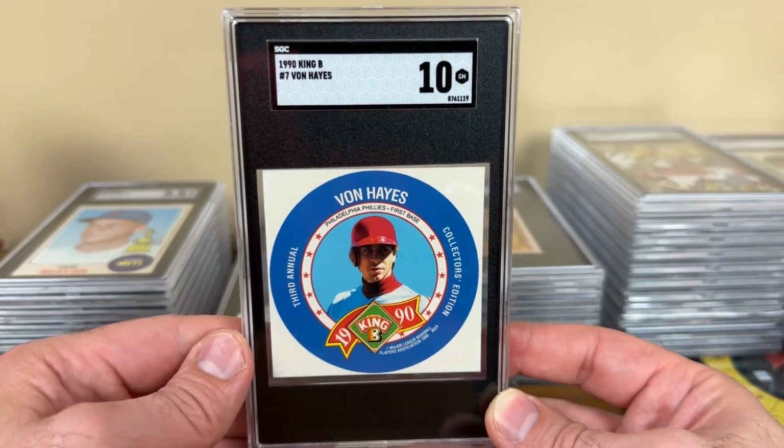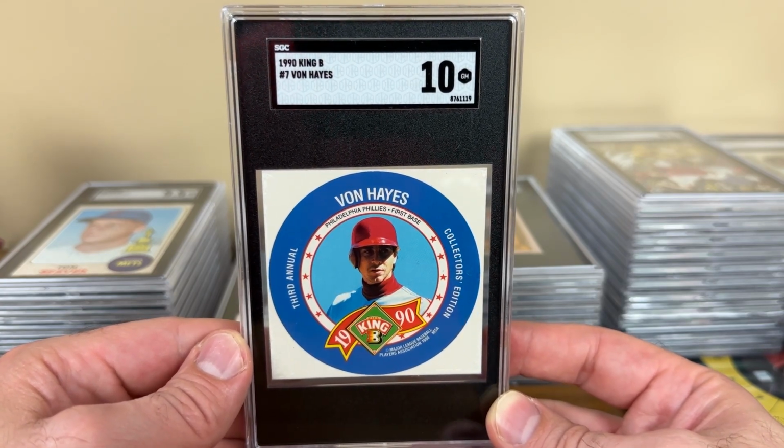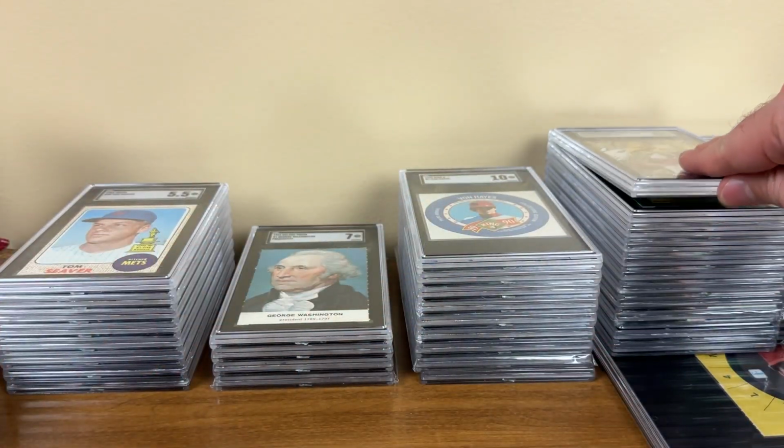This is a type of item that when it was purchased, I would have sent it in even if it looked like an 8. Obviously, if it was completely destroyed, I probably wouldn't bother. But Gem 10, thrilled for the Von Hayes portion of the Phillies collection.